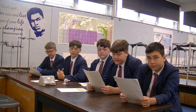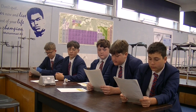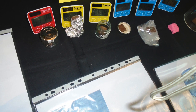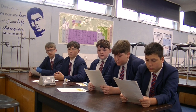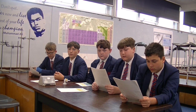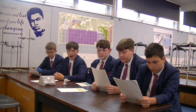The third investigation reported on was also by St Margaret Mary's RC Primary School. The question that they chose was, can we stop or slow down the time it takes for polar ice caps to melt? The children placed pieces of chocolate in different containers or wrapped them in different materials. They timed how long it took for each chocolate to melt. The outcome was that the glass jar slowed down the melting of the chocolate.